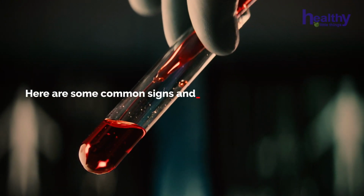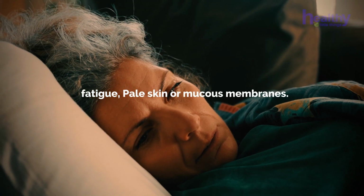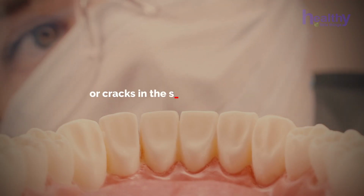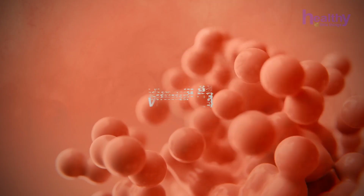Here are some common signs and symptoms of iron deficiency: fatigue, pale skin or mucous membranes, headaches and dizziness, swelling or soreness of the tongue, or cracks in the side of the mouth, cold hands and feet, frequent infections. Vitamin B3 plays a vital role in maintaining skin health.